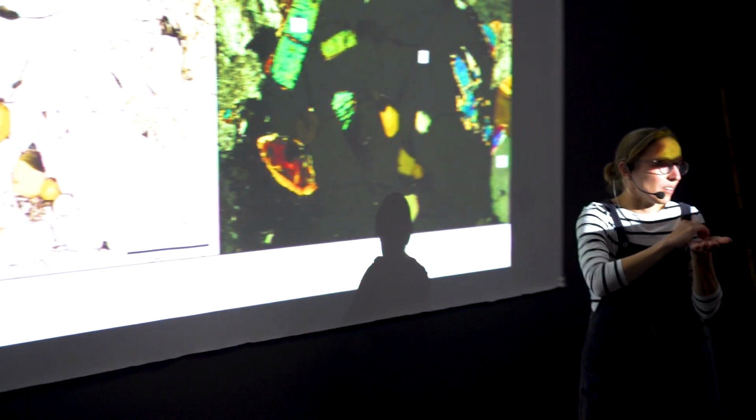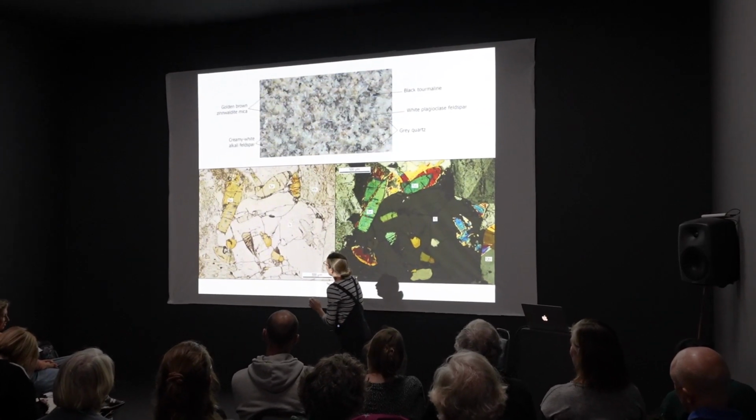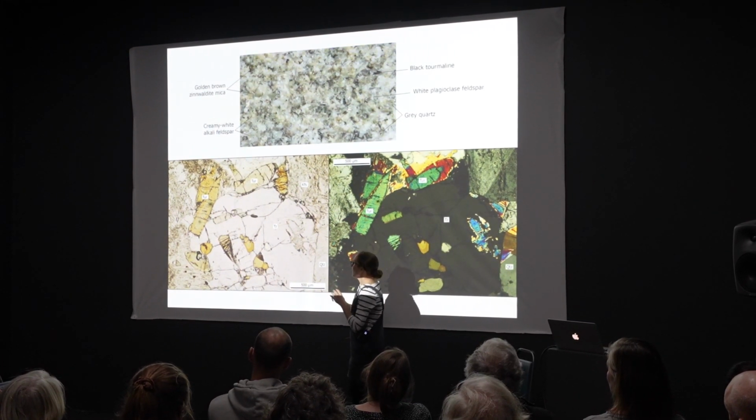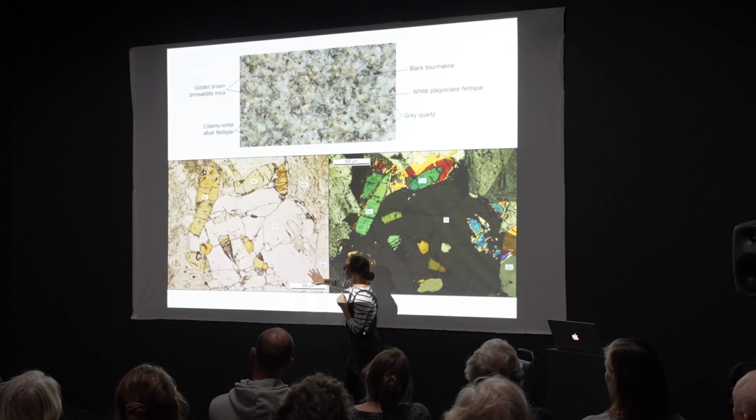And as a geologist, you can get out a laser. It sounds very dramatic, it's not that dramatic, but you can get a laser and you can draw across this mineral and measure the different chemistry, and you can pick that up in the lab as well. But that's what it looks like in one light under a microscope.